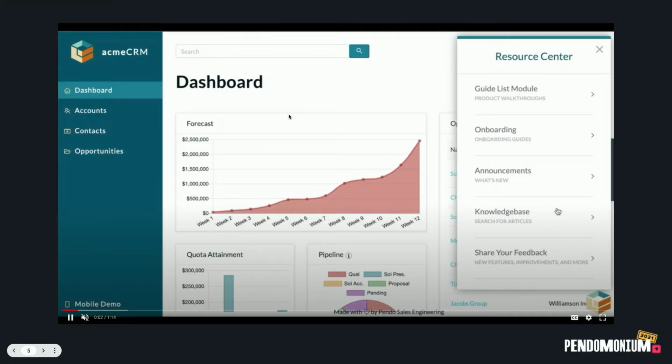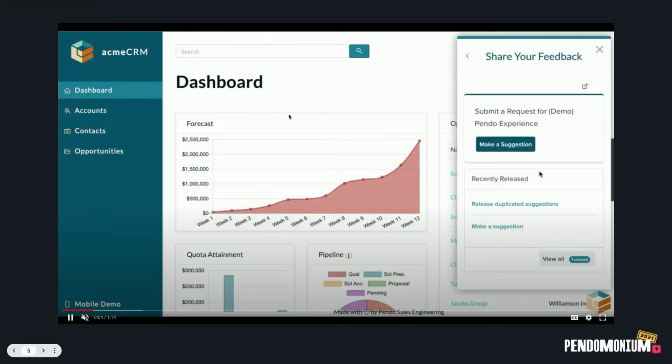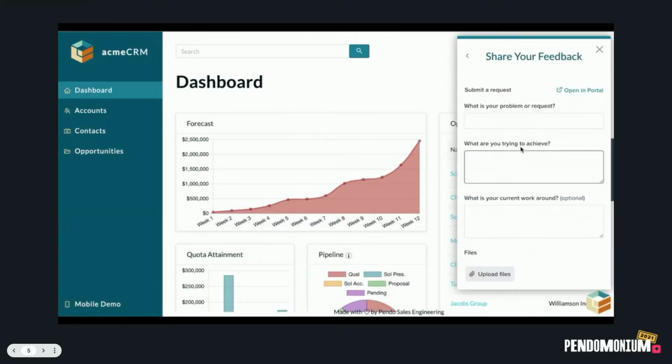And so for us, you're able to create a custom portal. Sorry, make sure that's playing for you all. There we go. That's the demo. We have a custom portal for feedback that your customers can go in and input the feedback in the moment that they're feeling that pain.